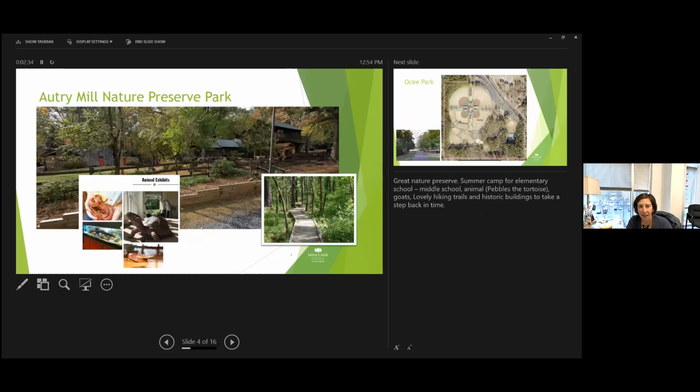No? Moving on, we have Autry Mill, and I hope through this presentation you'll see a park that you've never visited before or didn't know was there. I see some folks have raised their hand for Autry Mill. This is a really great nature preserve. It has summer camps for elementary school and middle school students. Once you're 18 or over, you could be a counselor at those camps. You'll see Pebbles the tortoise right there in the center of the screen. Pebbles lives in the two-story building you see on the screen, on the left-hand side, along with snakes and fish. It's really an interesting place.